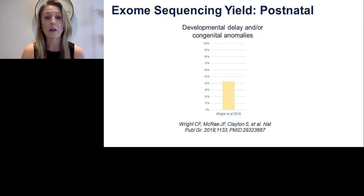So as I said at the beginning of this introduction to the topic, the diagnostic yield using exome sequencing in a postnatal setting has been consistently shown to improve the diagnostic yield in these patients. So you can see on the slide here just one example of a study from a few years ago where the yield they found was about 40%.